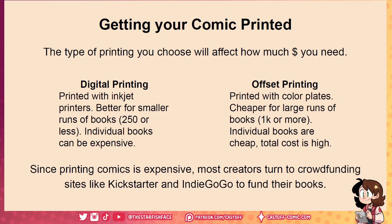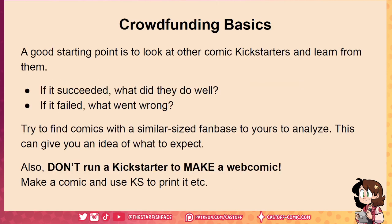So, there's two different types of printing when you're going to make physical books. Digital printing is good for small runs of books. Offset printing is more expensive overall because it requires a larger run of books, but the books by themselves are cheaper. Because printing comics is relatively expensive, most creators turn to crowdfunding like Kickstarter to fund their books.